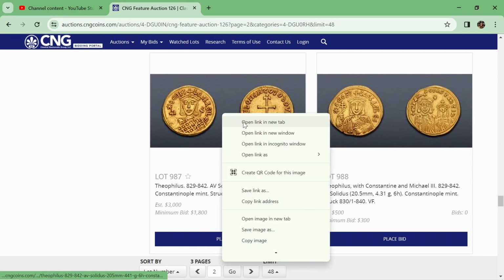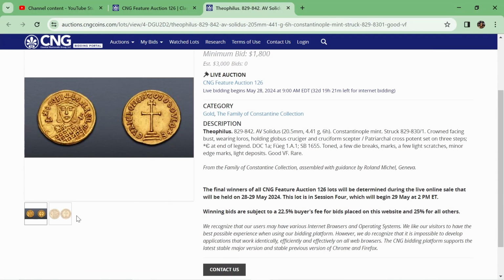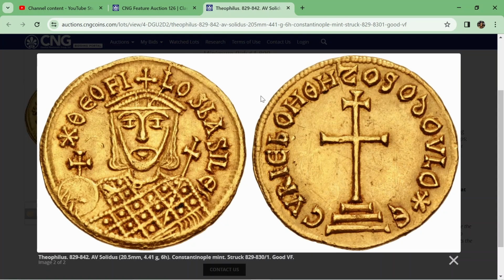It's kind of a rare Theophilus too. Nothing crazy, but I feel like this type you don't see too often. Yeah, this is the rare one of the type. Isn't this the first issue of his sole reign, his first coinage as an independent emperor? Yes, and then the next issue after this had a picture of him and his son on the reverse, which would be Michael the Third.